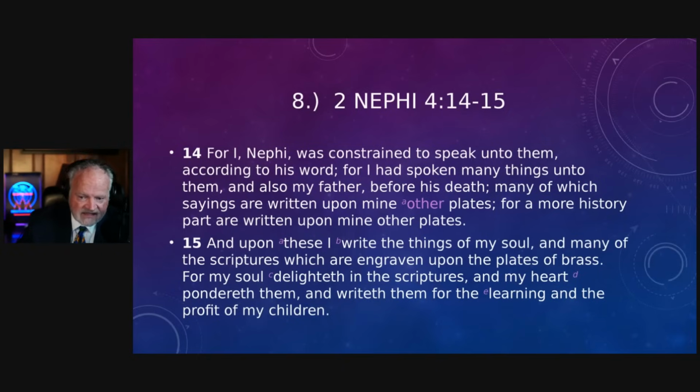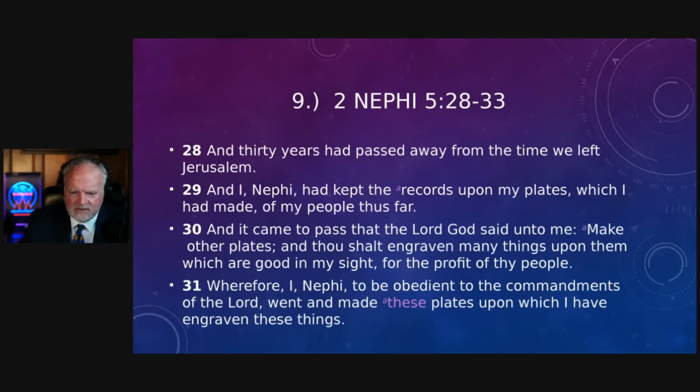"And upon these I write the things of my soul, and many of the scriptures which are engraven upon the plates of brass. For my soul delighteth in the scriptures, and my heart pondereth them, and writeth them for the learning and the profit of my children." That's example 8, going on to example number 9, 2 Nephi 5:28 through 33. "And 30 years had passed away from the time we left Jerusalem. And I, Nephi, had kept the records upon my plates, which I had made of my people thus far." Well, he'd made both sets of plates.